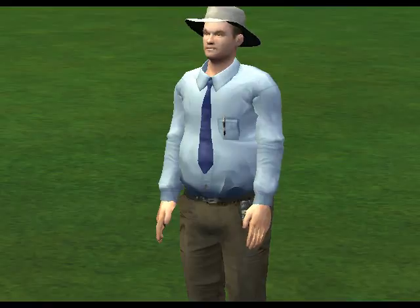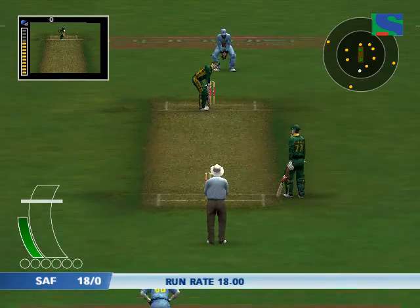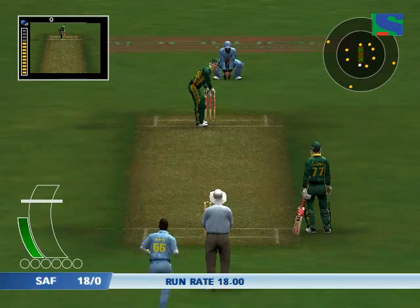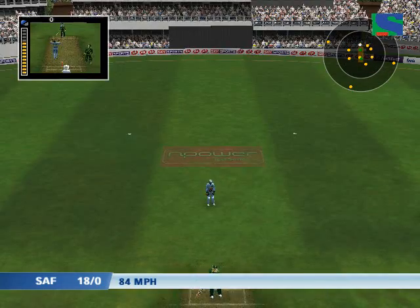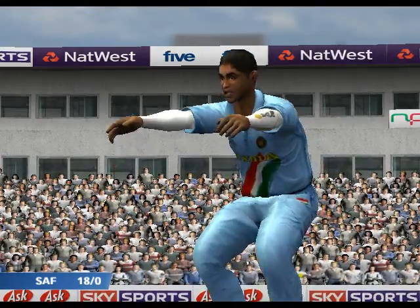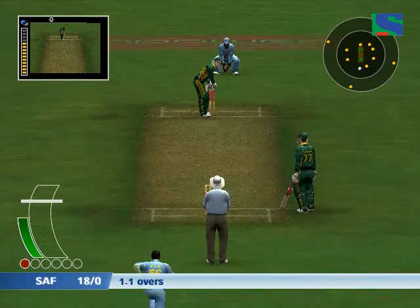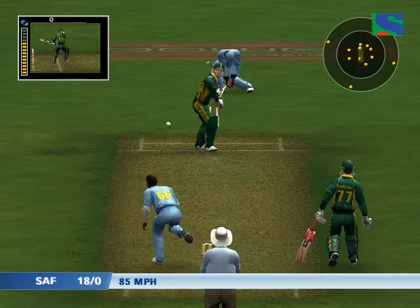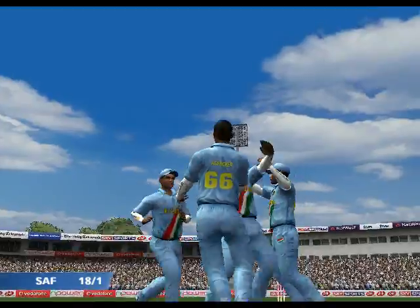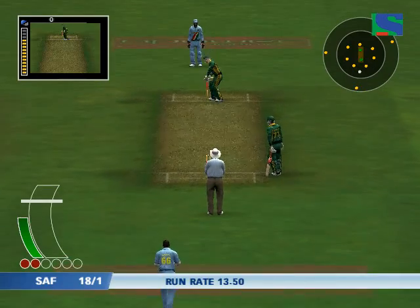That must be close. We get that over, help the run rate somewhat. And at the crease now is Graham Smith. Here's Graham Smith. The fielding restrictions have now been lifted. Such pressure on the batting side. Taking guard is Jacques Cullis.